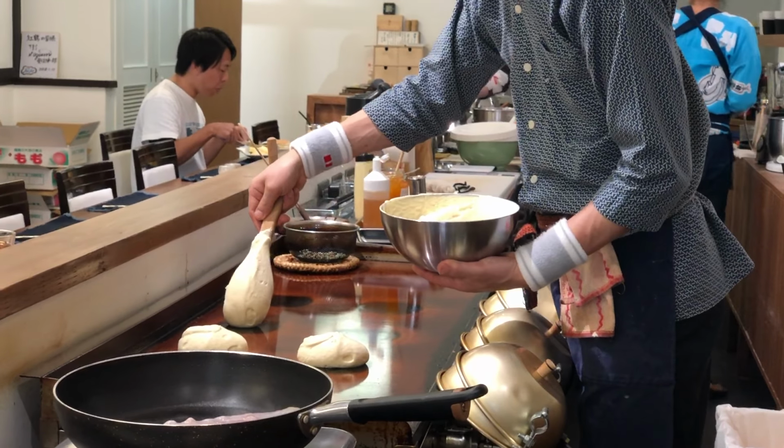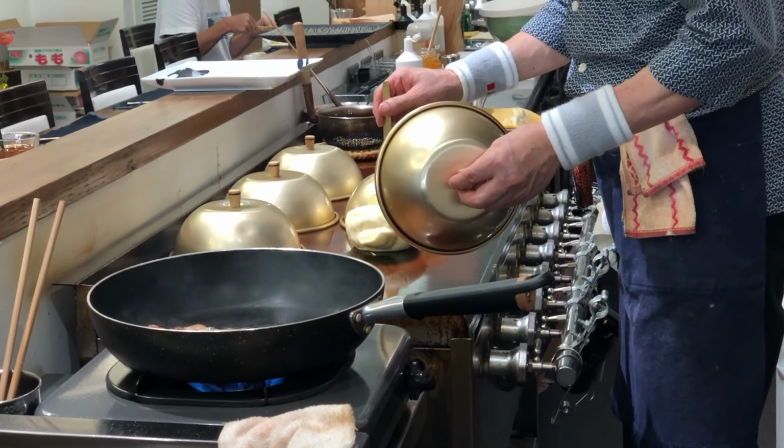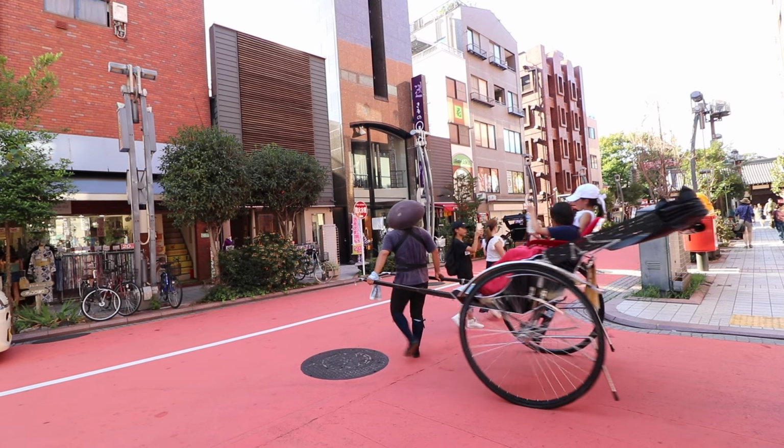Wow. Definitely after eating here, you'll understand why they have a reservation process. Because each pancake takes a finite amount of time to make, and so you can't have too many customers coming in. You have to make sure that you can make the pancakes and serve them properly on time and fresh to each customer. Definitely worth the wait.